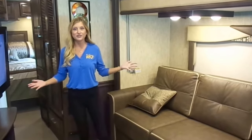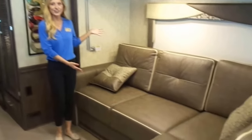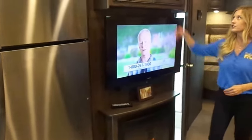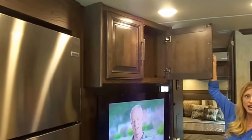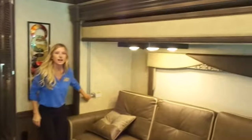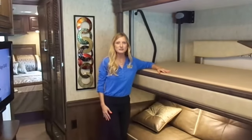And now we're into the living room, which is my absolute favorite part of this unit. It has a spacious leatherette L-shaped sofa, a fireplace built right in with a large flat screen TV atop with a sound bar so you can hear your favorite shows throughout the coach, additional storage space up top, and the coolest part is this drop-down salon bunk for when you have additional passengers on the road with you. How cool! Now there's sleeping space for everyone.